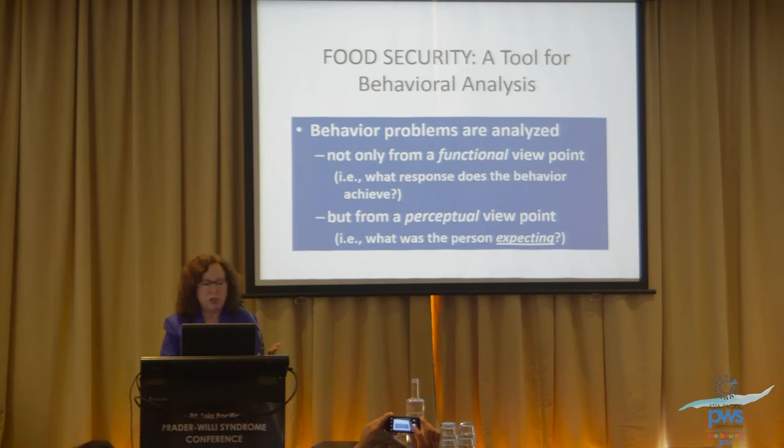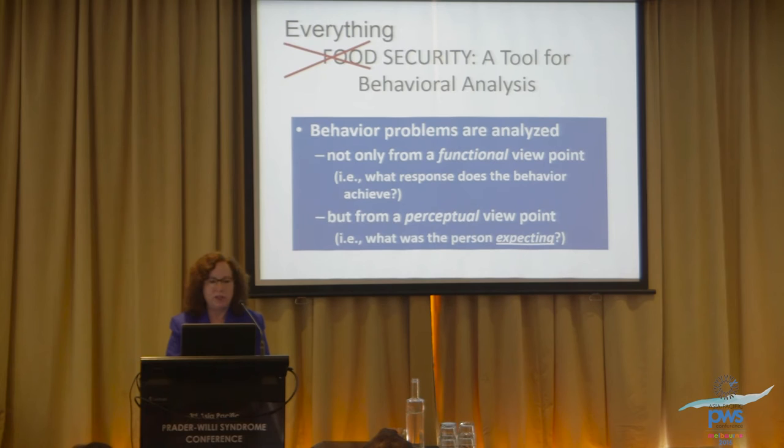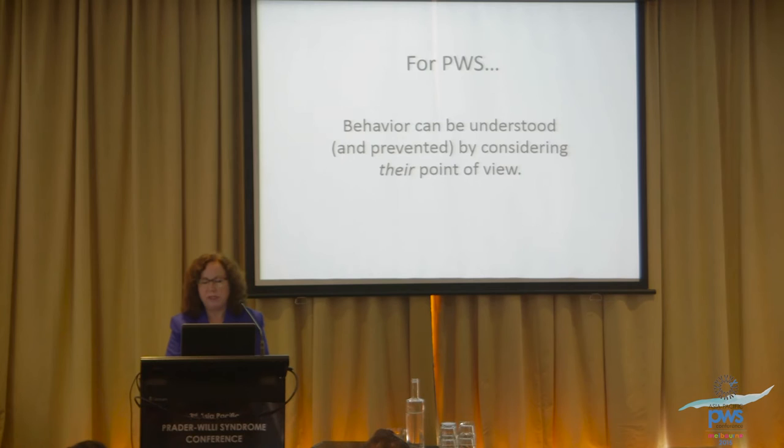Food security, which we'll talk about tomorrow, can actually be used as a tool for behavioral analysis because behavior problems are analyzed not from a functional point of view, that is what occurs after the behavior, why the person does the behavior, but also from a perceptual point of view of the person. So what was the person expecting out of that particular behavior? And that helps you then reason back to find out what the problem is. And of course, tomorrow we'll learn that it's not just food security, it's everything security for PWS. And that produces contentment, physiological contentment, which is your best friend. So behavior can be understood and prevented by considering their point of view, always.